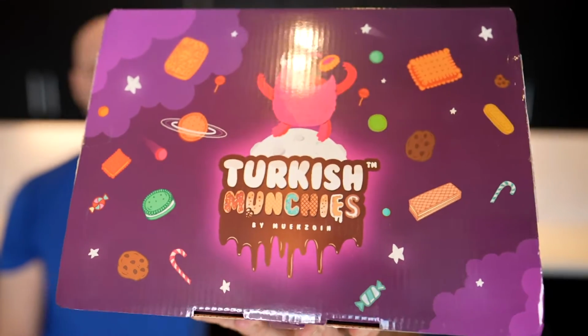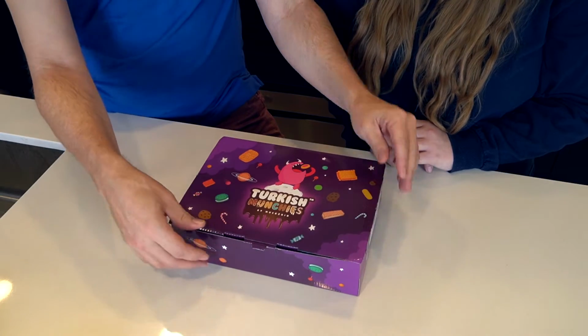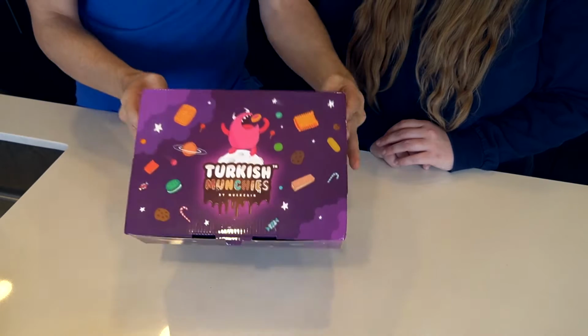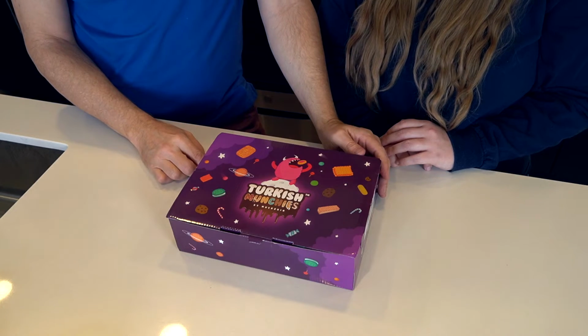I agree. And that is what it looks like, and the back, it's not bad either. What's your opinion of the box? It's a very outer space looking box, with some creature eating a snack. I really like it. I think it's very cute. I like the colors. They really pop out at you, and it's quite galaxy themed. I'm not sure what that has to do with Turkish munchies, but we'll find out, I guess.